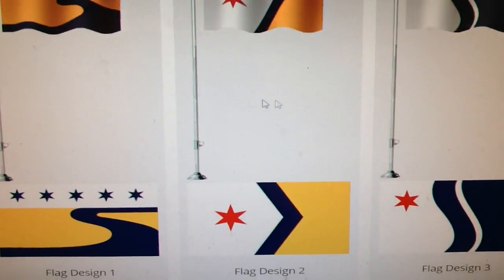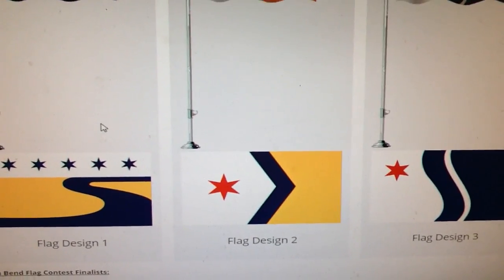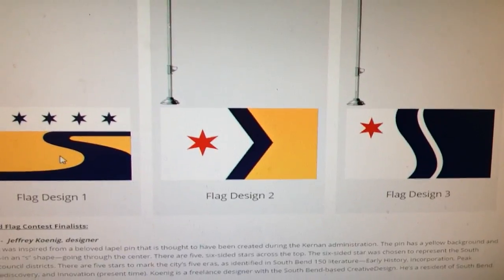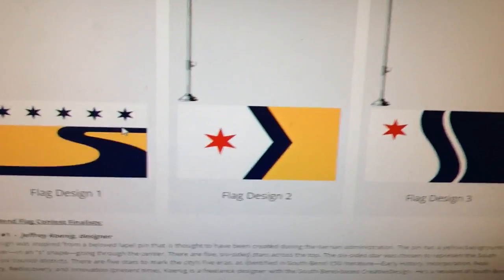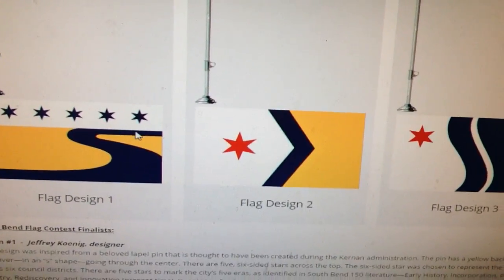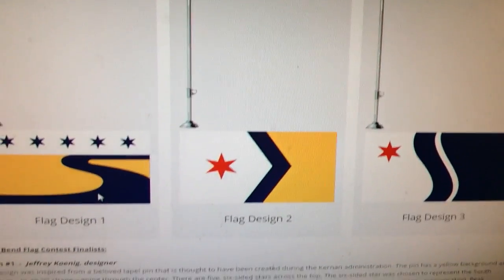I think the three finalists are great flags. They have clean looks, and I think the key element now, in many of these the colors represent different things, but the key element is the blue here, and it's the river, because that's how we got our name, South Bend being the southern bend of the St. Joseph River. And you can see in design one, the nice swoosh there, the actual bending of the river.